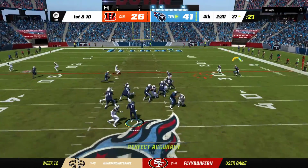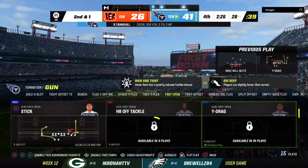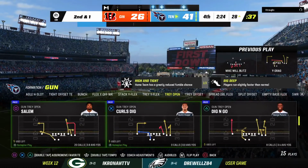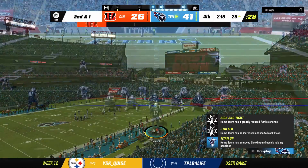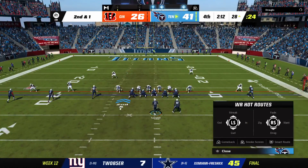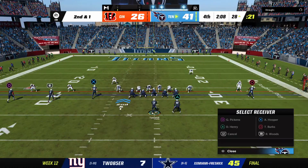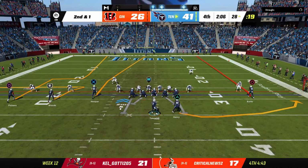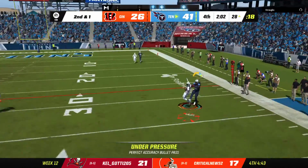On 1st and 10, Tannehill. On the slant, Burks. A good gain of 9 before he's brought down at the 28. Nothing fancy on 1st down, but a very consistent type of a play. Hit that slant. A lot of people call it an extension of the running game, and it can be if that pass is completed, because you hit a guy on the run like that, he often can go for big yardage. Sets him up nicely for 2nd down, staying ahead of schedule.